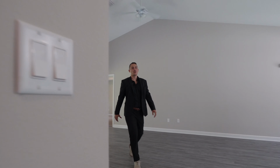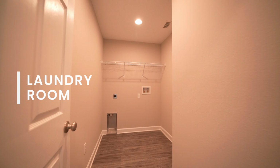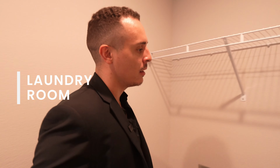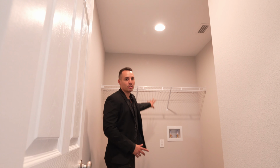Let's go. So here we are. Now we're gonna step right into the laundry room. This home is not gonna be coming with appliances, but this is where your washer is gonna go. This is where your dryer is gonna go. You have a little rack right above just to give you some space.